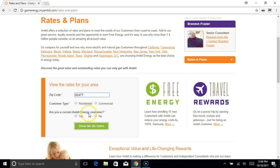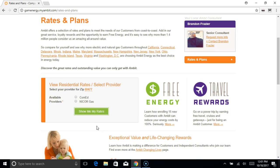So put the zip code in. In this scenario, it's going to be residential. Residential is obviously any residence: house, condo, apartment. Commercial is obviously a mom and pop shop, a business, small, large commercial, whatever the case may be. For renewing customers, you would click yes, but of course, this is somebody new. They're going to ask if they're a current customer. We say no.